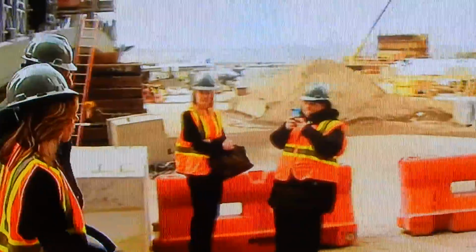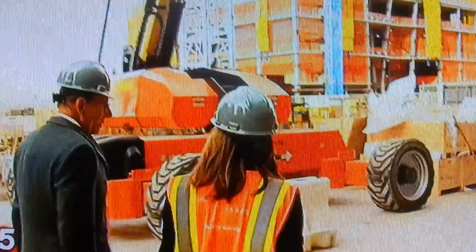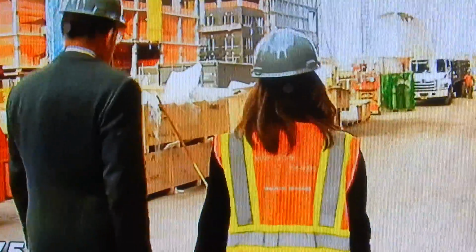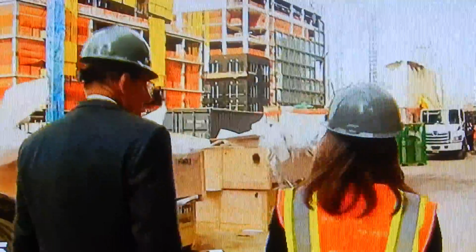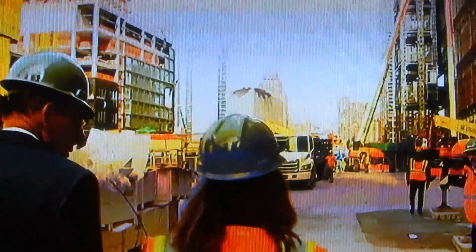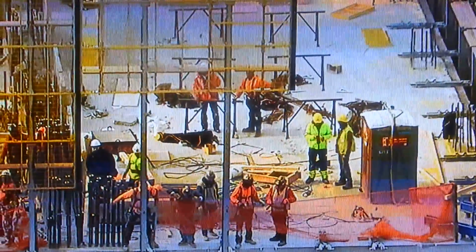How many people would you say are working on this project right now? Right now, there's probably 4,000 to 5,000. Wow! Working today on this project, and with all the construction, that'll increase over the summer. So there'll probably be close to 10,000 people working. Oh my goodness! It takes a real army to build a project like that.